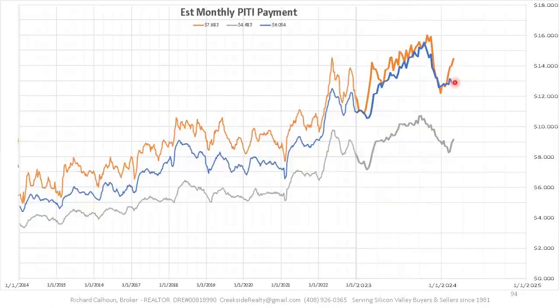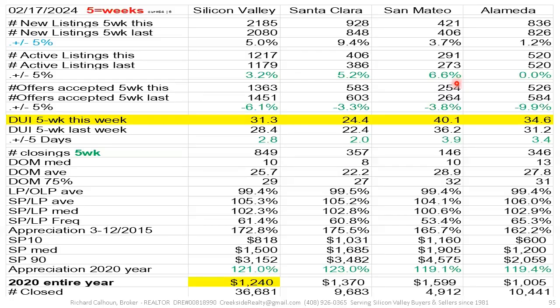Here are those estimated payments in the same order. San Mateo County has the highest payment because it's got the highest price, and it's going up because the price went up. Likewise in Alameda County. Santa Clara County payments are roughly flat because their prices are roughly flat.